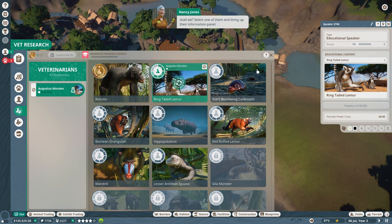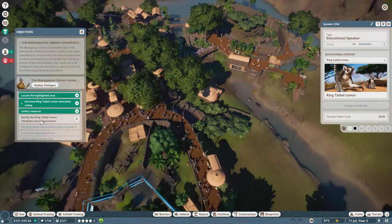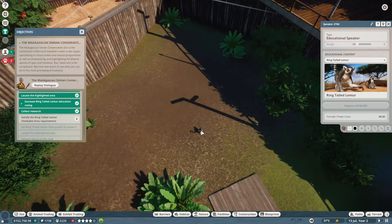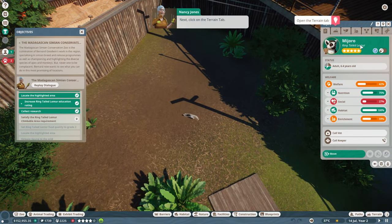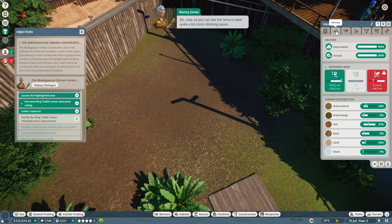Select one of them and bring up their information panel. Next, click on the Terrain tab. Now, as you can see, the lemurs need quite a lot more climbing space. But as it happens, I've already got a climbing frame blueprint built for you. So you can either pop that down or build one yourself from scratch.